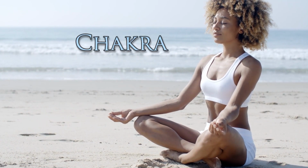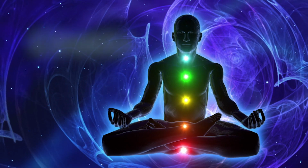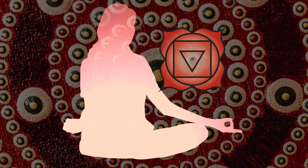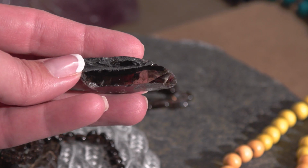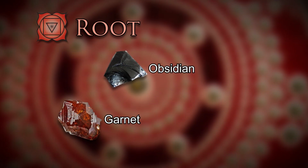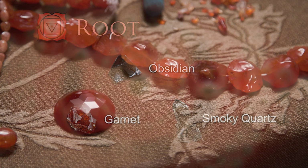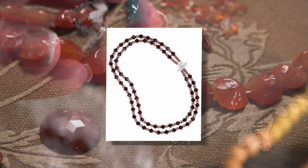Each chakra is associated with a physical point in the body that can become blocked by a specific kind of emotional distress. The first chakra, the root chakra, is at the base of the spine. It is responsible for feelings of safety, survival, and security. When blocked, fear is generally the culprit. Red and black crystals and gemstones, such as obsidian, garnet, and smoky quartz, are deeply entwined with this chakra. They have protective properties that repel negative energy and help to strengthen your connection to the earthly plane.